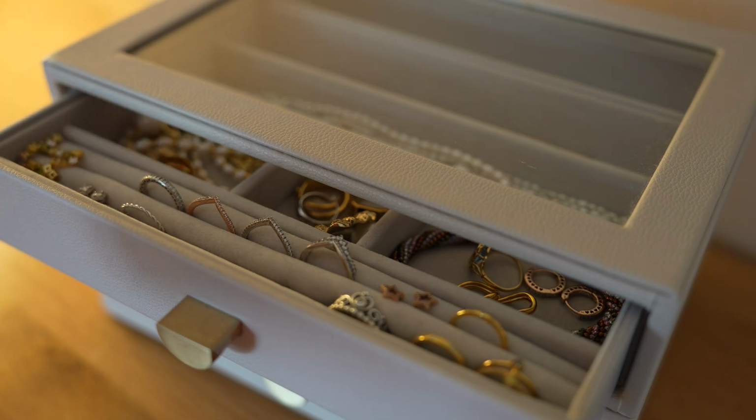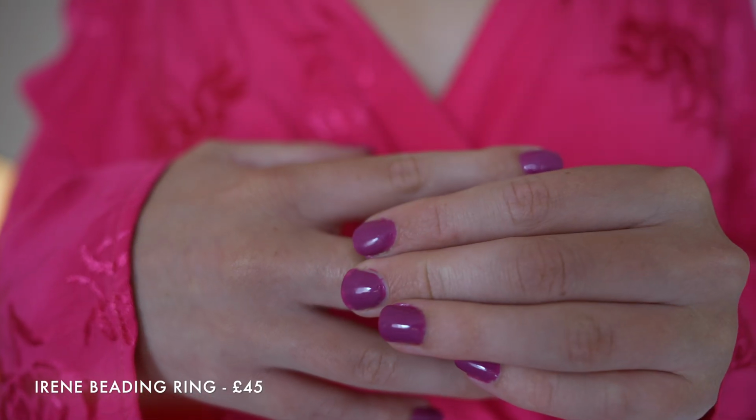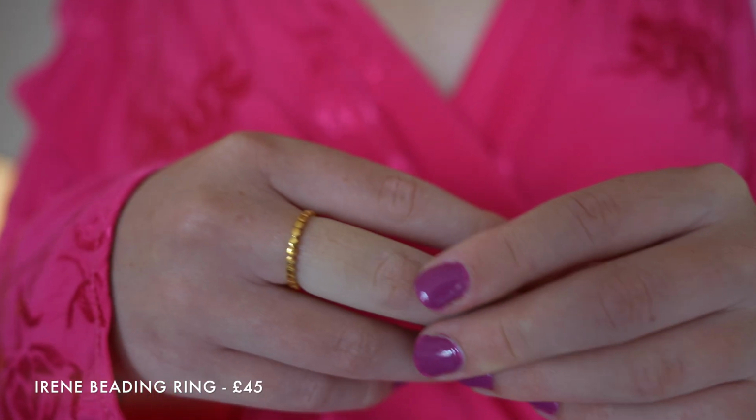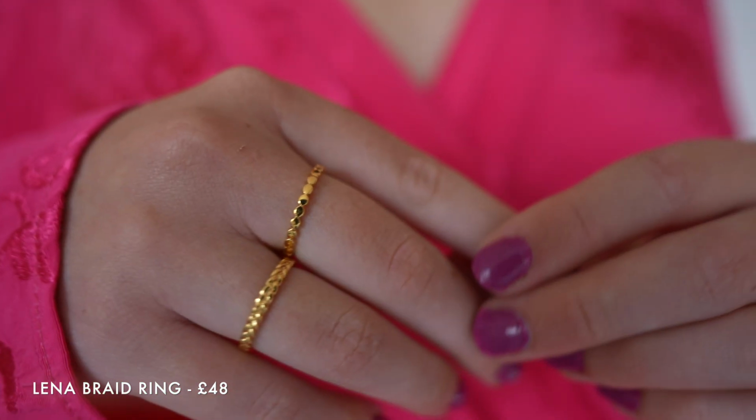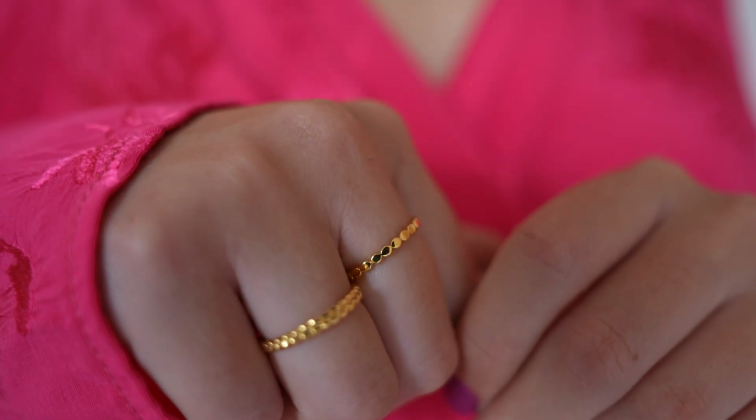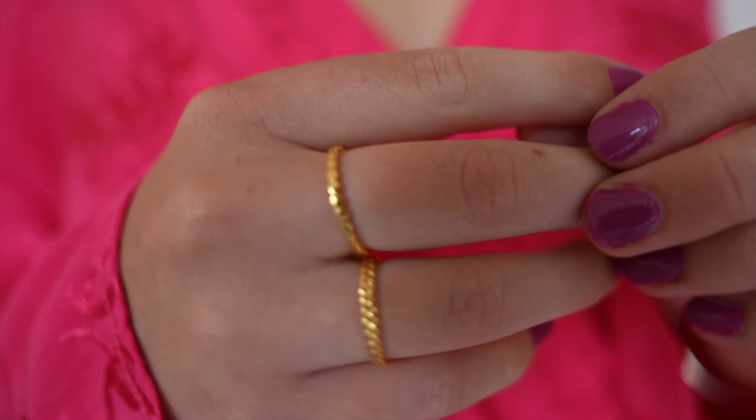They do a few statement earrings and necklaces here or there, but I think what they're most well known for are these very dainty, quite small, quite minimal, elegant pieces, and the 2 rings that I picked up are no exception. I think my favorite one of the 2, I'm wearing them now, but I will show you close-ups of course, is this braided one.